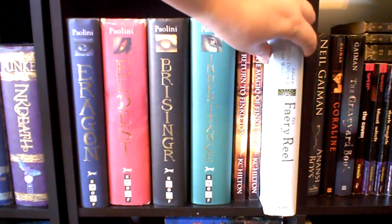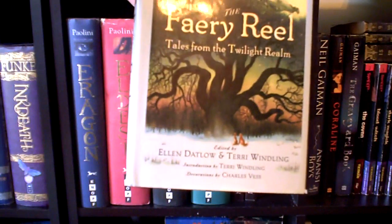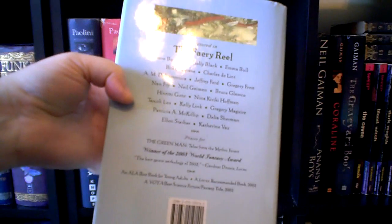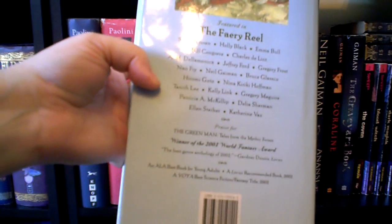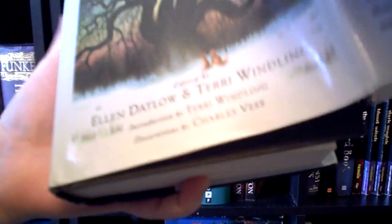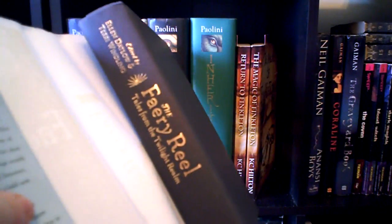And then this book, The Faery Reel, is a bunch of stories that have to do with fairies. And if I'm not mistaken, I think the reason I got this is because Neil Gaiman has one in here. Yeah, Neil Gaiman. I haven't sat down and read this yet. I've got so many review copies sent, waiting to be read.